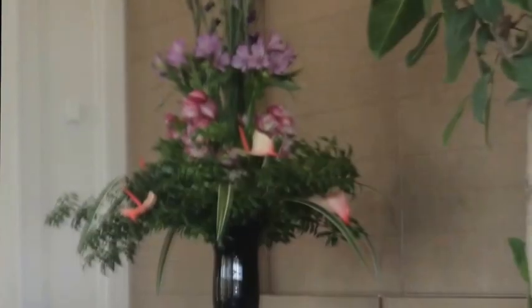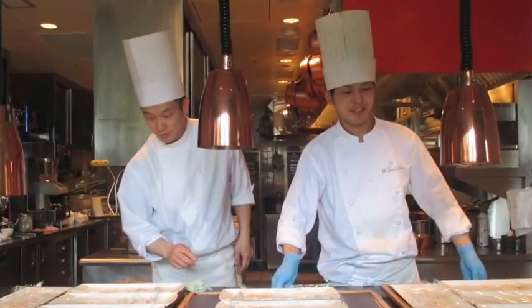Here's a beautiful floral arrangement on a side table, and as we were leaving, we had a nice view into the open kitchen.